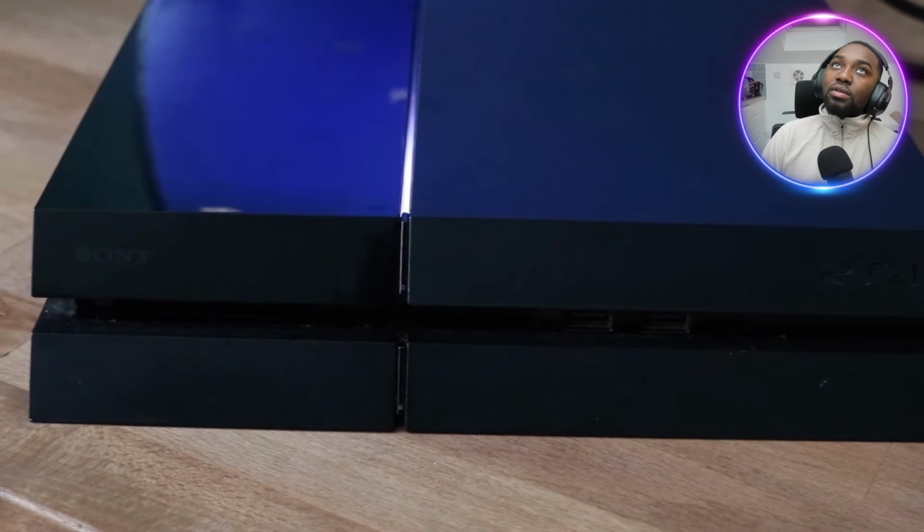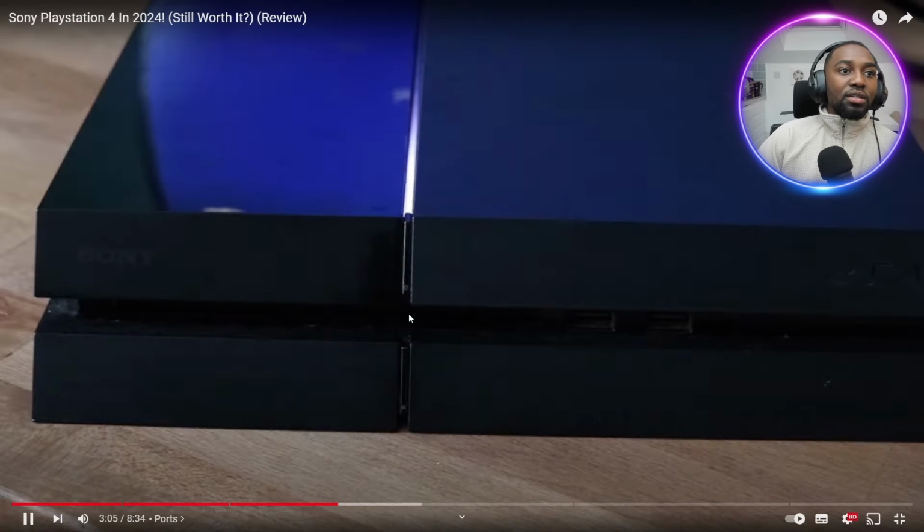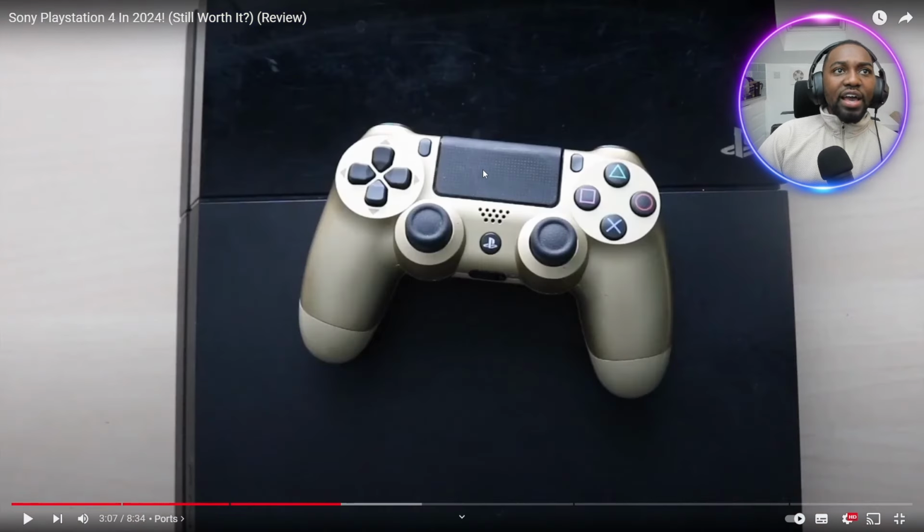So on the front of this controller, you did have that touchpad little thing that came up there. This was not a fail, but a lot of games that were created did not utilize this feature. This controller is a slight upgrade over the DualShock 2 controller. It's wireless, USB-C. It's so much better than the PlayStation 2 controller.